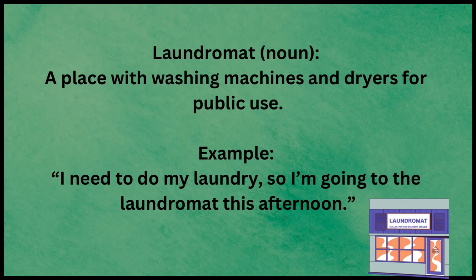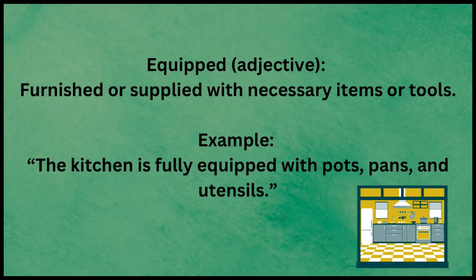Laundromat means a place with washing machines and dryers for public use. Example: I need to do my laundry, so I'm going to the laundromat this afternoon. Equipped means furnished or supplied with necessary items or tools. Example: the kitchen is fully equipped with pots, pans, and utensils.